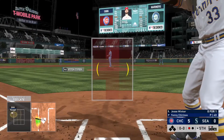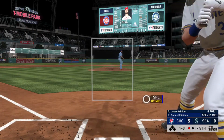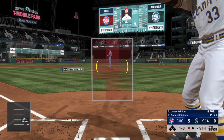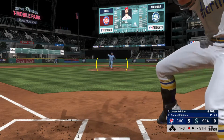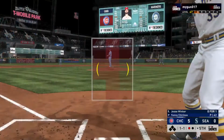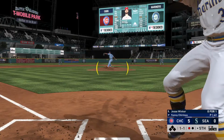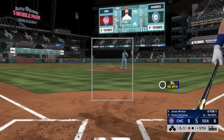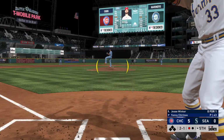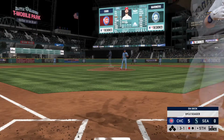Standing in, Jesse Winker. He's 0 for 1 after grounding out in his only trip to the plate so far. Way inside with that one. A pretty easy take there. Late on that one as it's fouled off to the left side. The 1-1 home is looked at for ball number 2. Winker in front, 3 balls and a strike.